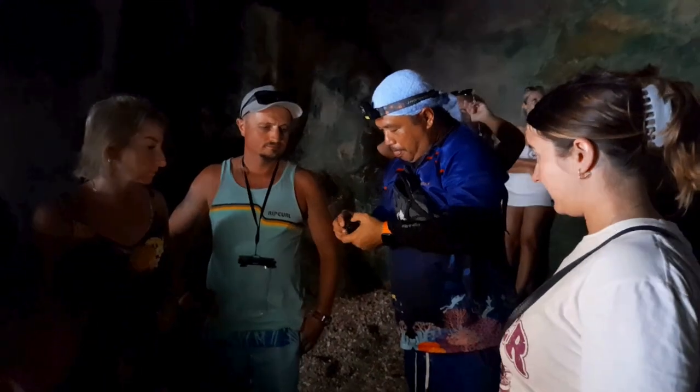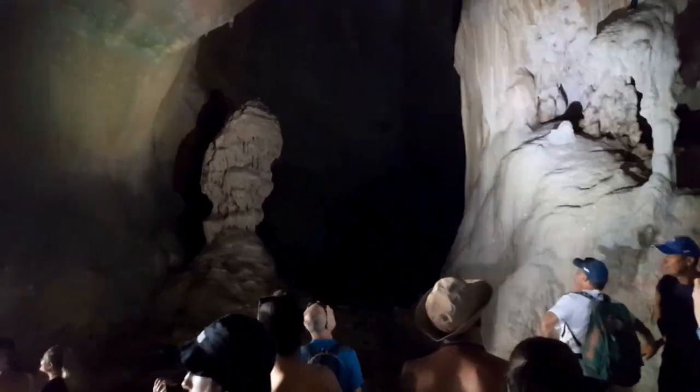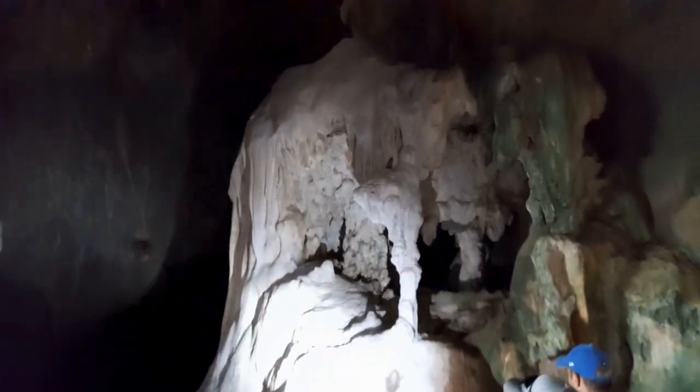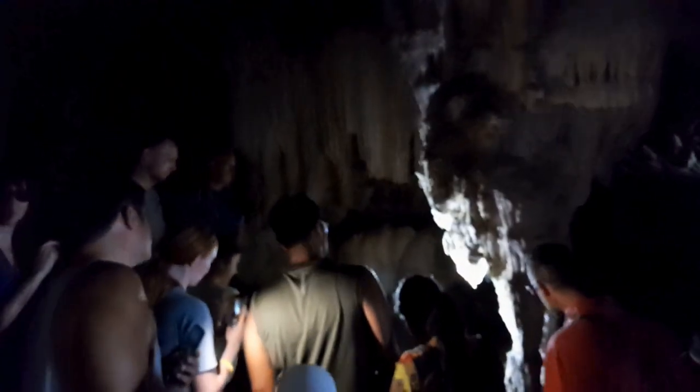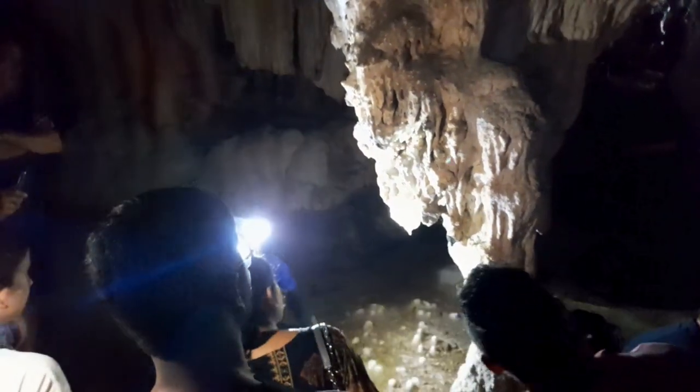With limestone that looks like melting ice cream, therefore known as Ice Cream Cave. Unfortunately, you're not going to eat ice cream and you're not going to cool down. It is very hot in that cave and it is very dark, but it is awesome.